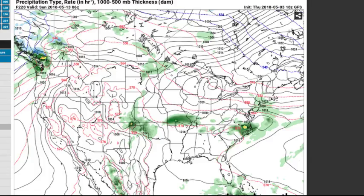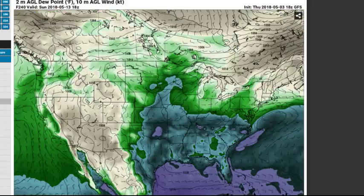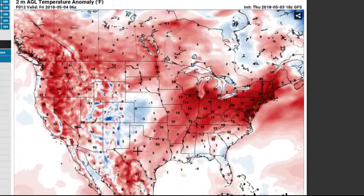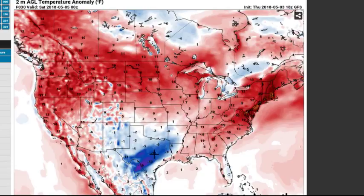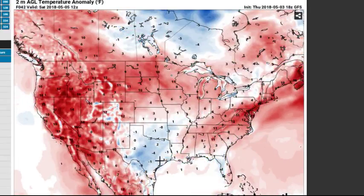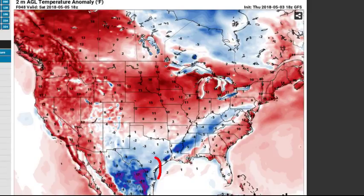But the temperature anomaly is a better way of tracking these air masses, so let's check that out. We'll run this forward, and you can see lots of cool air across the Four Corners area. Temperatures below normal in that region. And then into tomorrow, it appears the cool air moves into Texas. Then going into Saturday, now we find it down there in northern Mexico.